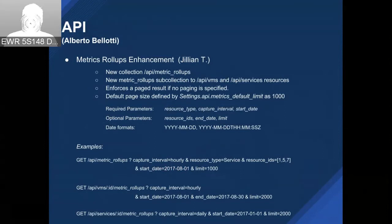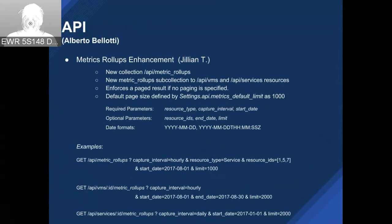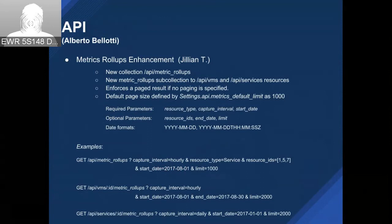Alrighty, so on the API side, we had a couple of enhancements coming in this sprint. The first one, by Jillian, is metric rollups. We have a new collection, API metric rollups, that's being made available to browse the metric rollups, all of them or for certain resources. But we also provide that as a sub-collection to the API VMs and services to query metric rollups for specific resources. One thing that's new is that when you query metric rollups and you don't specify paging, you'll get paging by default, just because there could be a lot of data. There's a new setting, API metrics default limit, that defaults to 1,000. So you'll get that paging enforced by default.